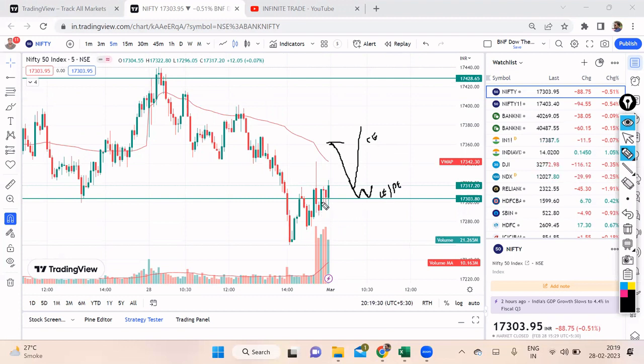So overall, the structure tells us to take a bullish trade because the fall has been significant. But I think if we have to take a bullish trade, Nifty would be a better option unlike Bank Nifty. So this is my view on Nifty and Bank Nifty for tomorrow.